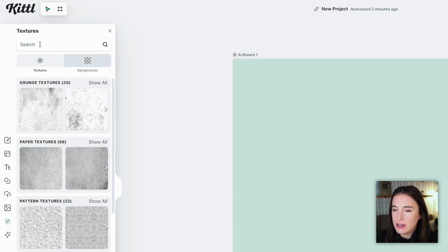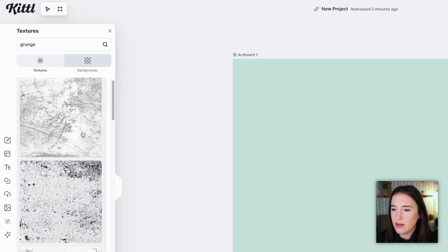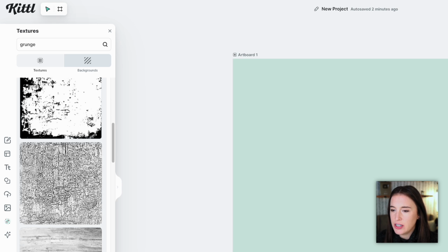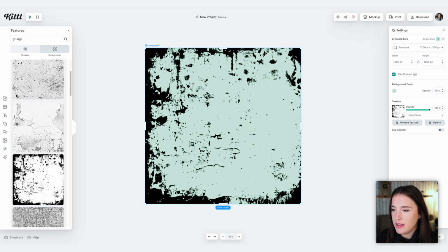But you can go up here and use the search bar to type in what you're thinking of. So I'm going to type in grunge and search for the term grunge inside of textures. And here I've got all these different types of gritty grunge textures that I can use. So let's say I like this one. I can just simply click to add that to my background. And now it's applied over my background color.